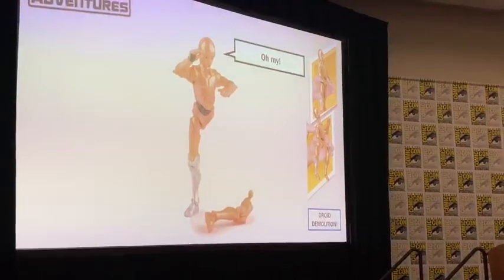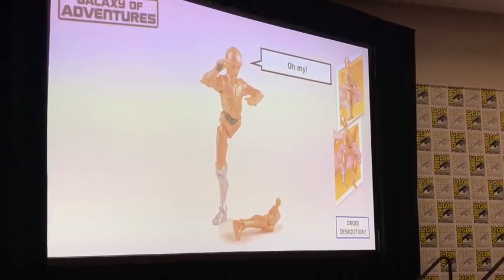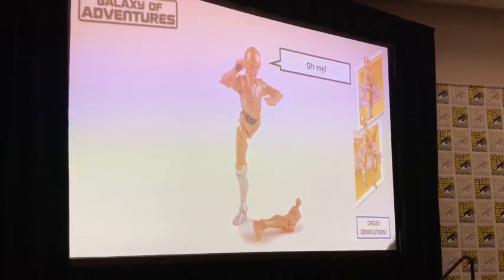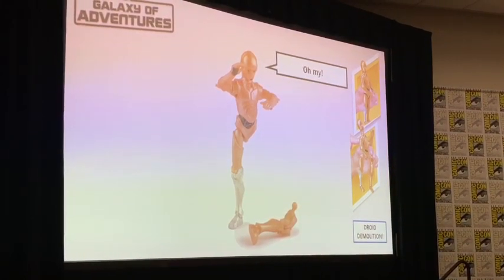And how did you guys pitch this, if I recall? You were like, how can we make an action figure that falls apart? What? And it's just a flesh wound. Yeah, we're like, okay, but it is very cool. So you hit the button on the back, and he blows apart. It's very, very cool, in a very 3PO fashion.